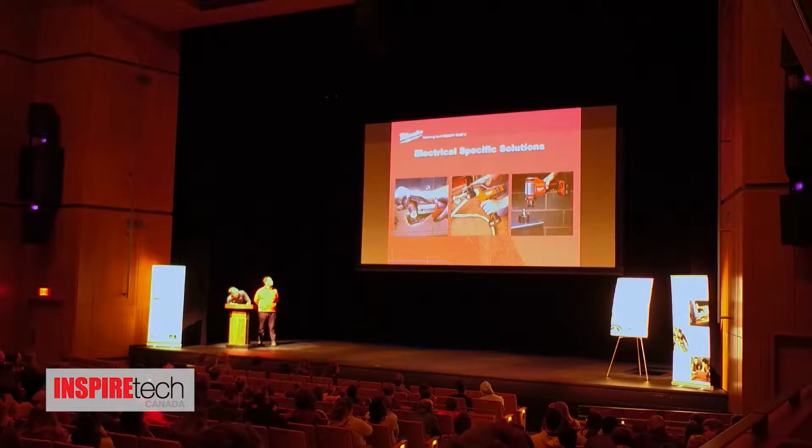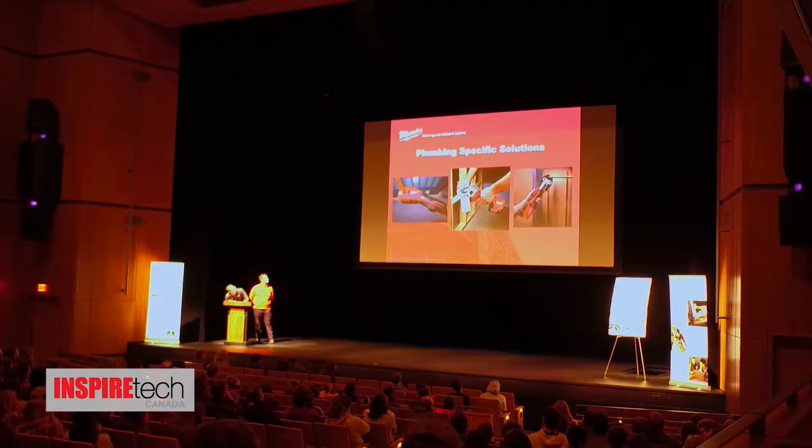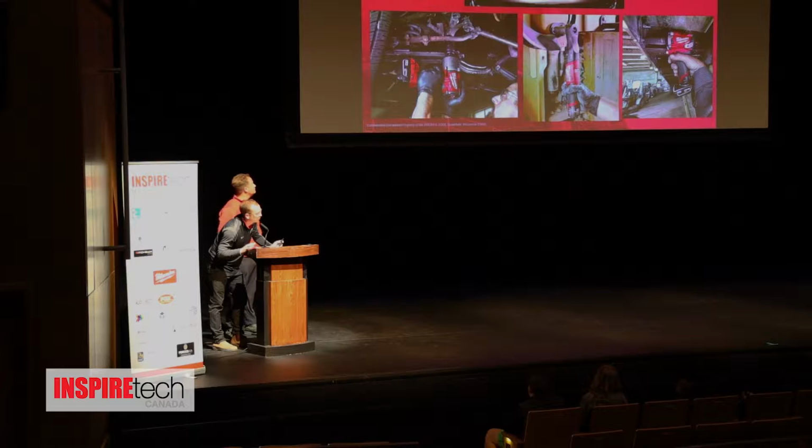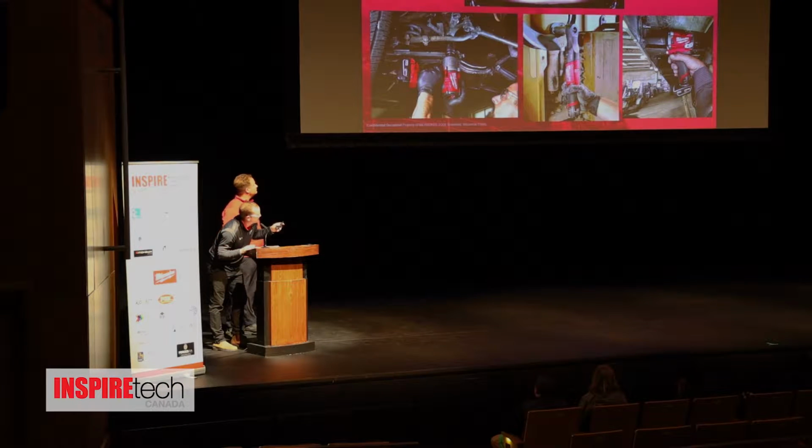Some trade-specific tools that we have are our electrical specific solutions, from our crimpers to our cutters to our knockout tools. Just some plumbing specific solutions that we have, from our copper tube cutters to our crimpers. And we're just getting into a whole other side of our automotive line, which includes our high torque impact wrenches, as well as our new stubbies, which is our M12 line, a more compact and lightweight line used for specific applications. We also have a carpentry specific line that we just came out with as well.